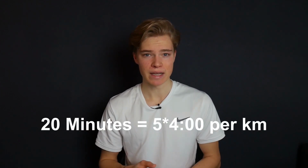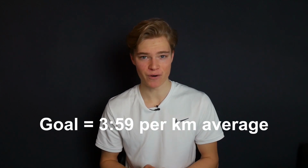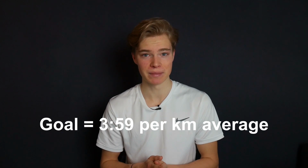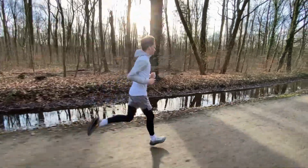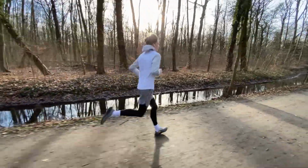Let's talk about the 5K specifically. To run a 5K under 20 minutes, you need to run every kilometer in about 4-minute pace. So the main goal that I would aim for would be a 3:59 average, so you definitely are under 20 minutes. If you run the 5K with a 4-minute pace, then 1 kilometer has to be faster for you to break the 20-minute barrier. But I think that is self-explanatory. For some of you that might be easy, but for others this is extremely hard. And now I'm gonna share my tips.